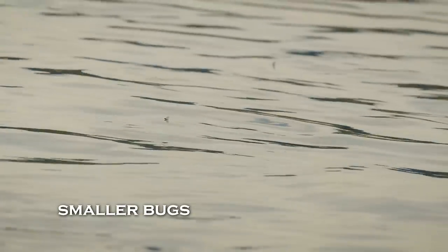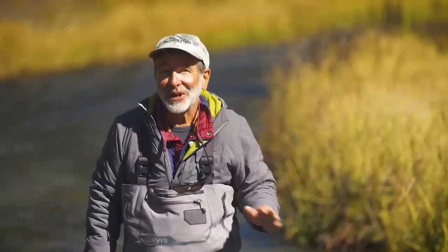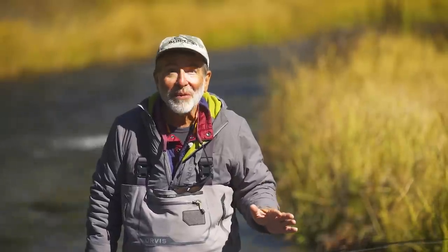They're very productive. Most of the bugs are going to be small. So you really can't get away with just slapping a big old dry fly out there in a spring creek. You're going to have to go to smaller flies, finer leaders, smaller nymphs, and just totally change your game when you're fishing a small spring creek.